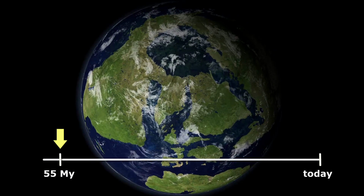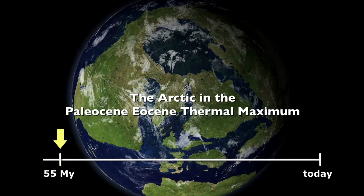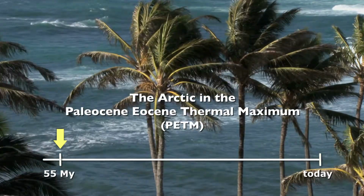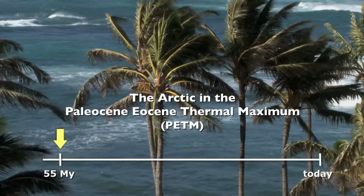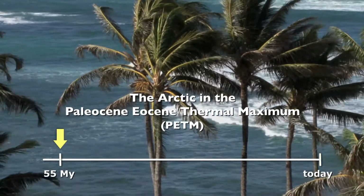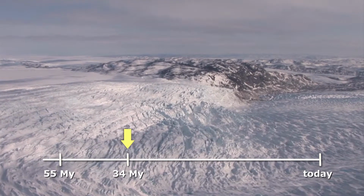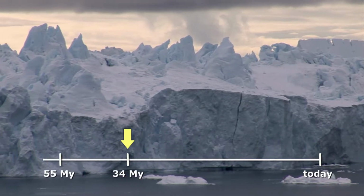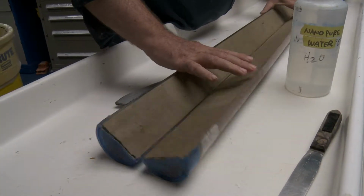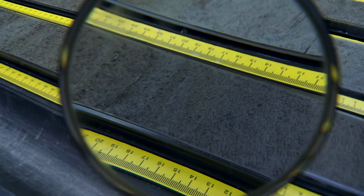About 55 million years ago, during what is called the Paleocene-Eocene thermal maximum, or PETM for short, the Earth was a very warm place. Thermal maximum means just that. Temperatures were very high. No land ice, no sea ice. Then about 34 million years ago, the planet suddenly cooled into a glacial world, much more like the one we see today. We figured this out by looking at the evidence hidden in the ocean floor sediments.